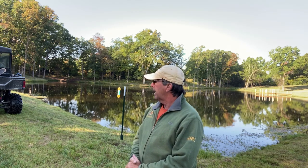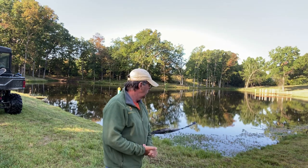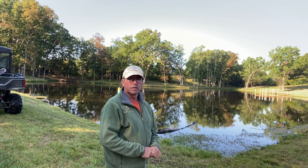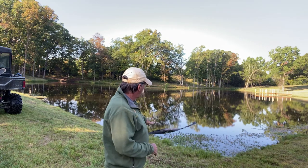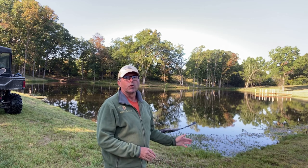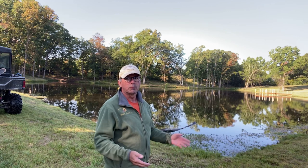But what I'm doing, I'm down near the pond here, and what I'm standing in is the emergency spillway. What I'm about to do here, and I've seen this suggested by a lot of conservation departments, is put a small fence or screening here, in case we ever have one of those once-in-a-lifetime floods or a big rainfall.